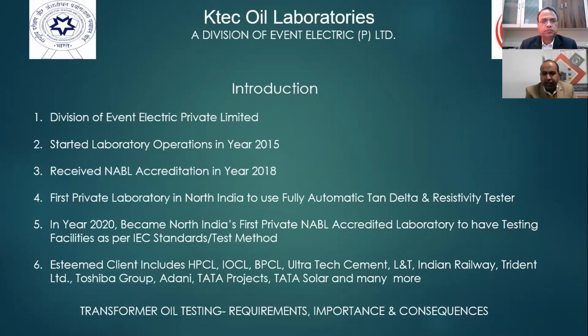A fully automatic tan delta and resistivity tester means that we just need to put the samples in, and the instrument automatically, without any manual intervention, takes the readings of tan delta and resistivity and gives us the final values. Without manual intervention, the majority of errors, which humans basically make, are eliminated. So whatever results you are getting are reliable results.